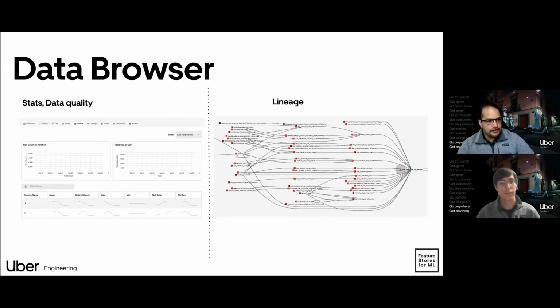Having found your feature, we also let you browse through standard statistics generated by the feature store: min, max, mean. We also show the data quality results that we talked about earlier. And then there's a lineage viewer as well, where you can look at the feature store's graph of pipelines. So starting with the feature producing pipelines on the right, you can browse up to the individual upstream pipelines. As you can see, this is one of the more complex pipelines that is producing features in this particular screenshot.